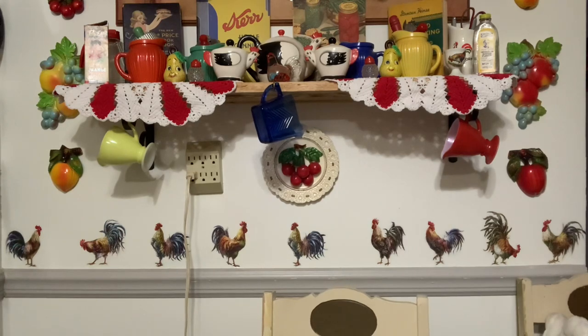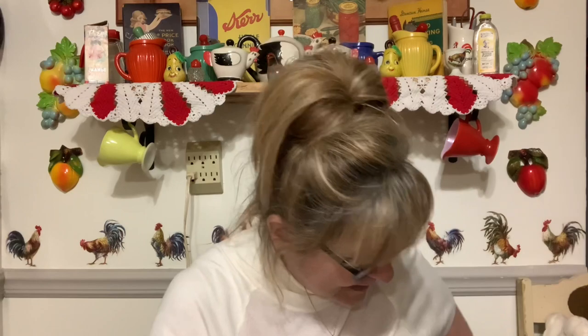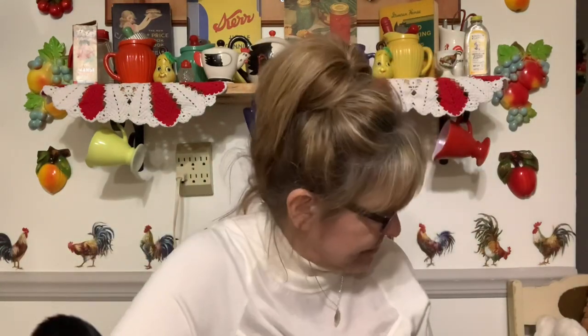All right, so there we have that. Let me move these because I don't want to knock the canisters over. All right. Oh, hi, Binks. Here he goes. See, he's okay. Always got to be right in the middle of everything. Always. Yeah. Excuse me. Come on down and sit on mom's lap, okay? Sit on mom's lap, be a good boy.